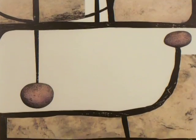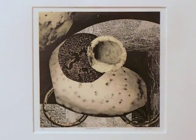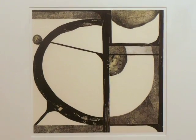I usually don't exhibit one type of material. To me, I cannot do everything with just painting or just drawing. I have to work in different media. It's much more comfortable for me that way.